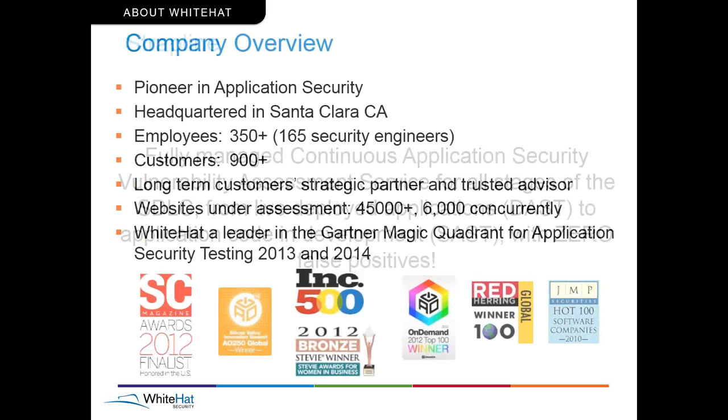So a little bit about the company. The company is 13 years old and primarily has enjoyed a North American customer base. They are HQ'd in Santa Clara, and the threat research centers are spread over that site and also in Houston, Texas. There is talk, by the way, of opening up a European threat center, which will more than likely be the UK. The company has 360 employees, and of those, about 165, 170 are security engineers.